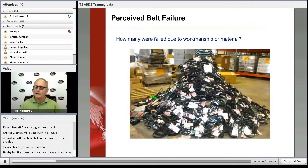Now, you think about this. For you, this represents a comeback. For the jobber, it represents a warranty. And that warranty has to go somewhere, and it ends up in a holding warehouse, or it ends up back at the manufacturer where they test. Now, I want you to remember that one thought, that it can end up back at the manufacturer.